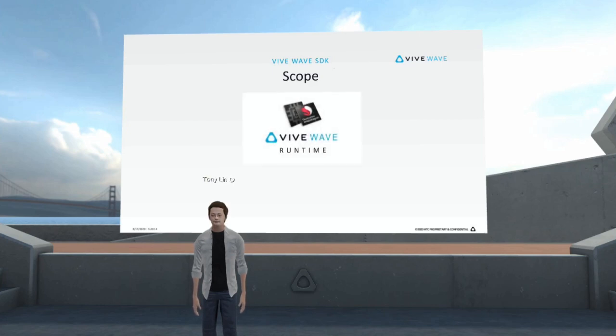And here is the scope of the Wave SDK. The core of the SDK is the runtime, which is highly integrated with Qualcomm Snapdragon and also the Samsung Exynos series. For the device maker, whether it's 3DoF or 6DoF controllers, or eye tracking or hand gesture modules, we provide an open plugin interface to support different devices for compatibility.